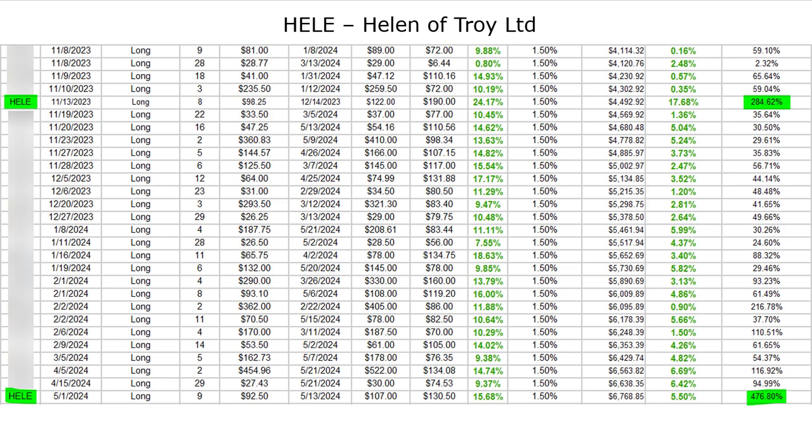But I want you to notice HELE. We've taken 2 trades in HELE. The first one was on November the 13th of 2023, and then we exited on 12/14. So we didn't hold on very long, about a month. And we ended up making a 24% return on that trade alone when HELE has been down for the year. All right, so that's one example. The other example we took on May 1st of 2024, and we exited just 2 weeks later, at a 15% return.